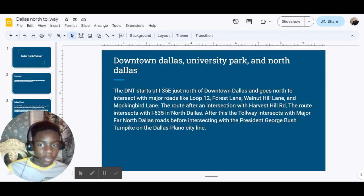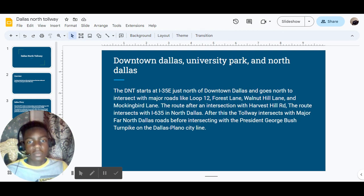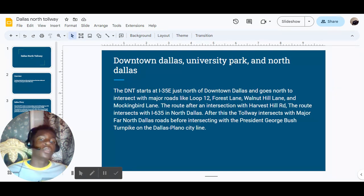It intersects with far north Dallas roads before intersecting with the present George Bush Turnpike on the Dallas Plano city line. So this is the beginning of the DNT, as you can see over here. It's kind of a complicated intersection, but it stems off from I-35E, goes north, intersects with a lot of roads, including Loop 12, the Northwest Highway portion of it, Walnut Hill Lane, Memorial Lane, Lovers Lane, Forest Lane, and Inwood Road, then intersecting with I-635, using a standard cloverleaf interchange.